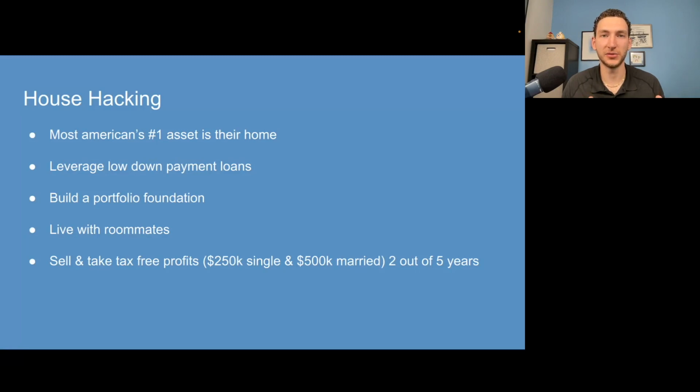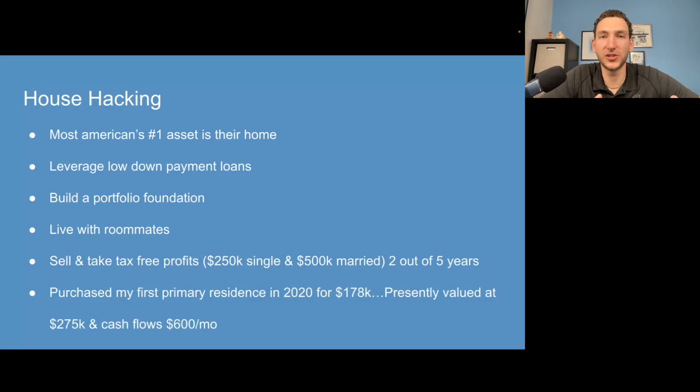This is a strategy many people use. They'll just buy a house, live in it for a few years, let it appreciate. Maybe they'll do a little bit of DIY work along the way, and then they sell it. They take those profits, they buy another one, and they keep building there. That's one strategy. Example, I purchased my first primary residence in 2020 for $178,000. Just like 3.5 years ago, okay? It's presently valued at $275,000 conservatively, so it's gone up about $100,000 in the last 3.5 years, and it cash flows $600 a month because now I rent it out. So this is a great foundational piece, and this is house hacking.